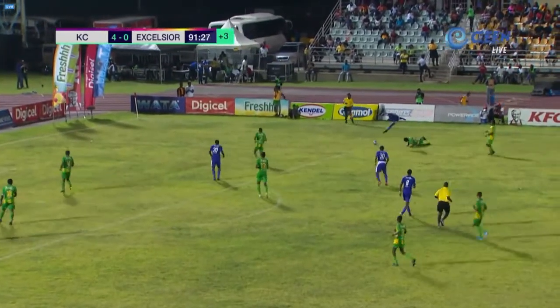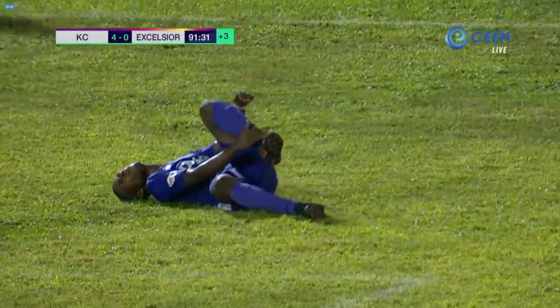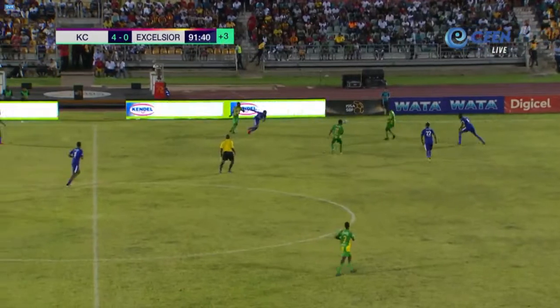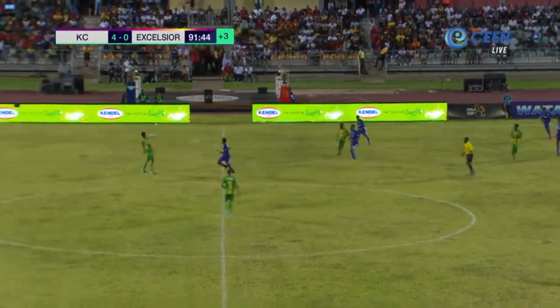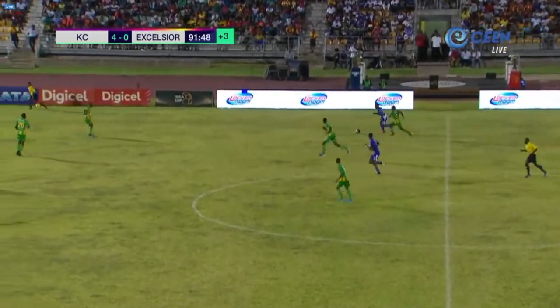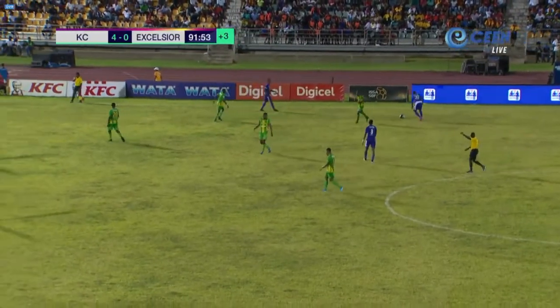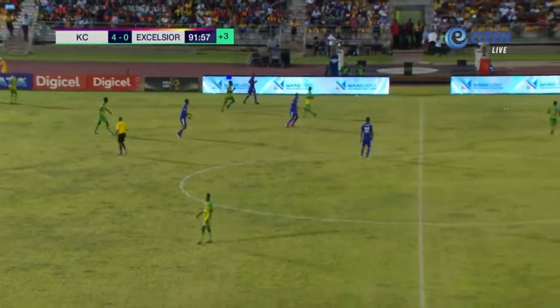Walker. Oh. He got tripped there. Referee says play on. And they are playing on. Walker was fouled. Free kick taken quickly.